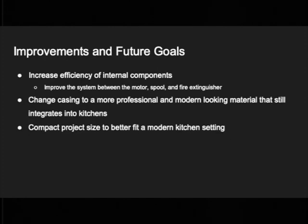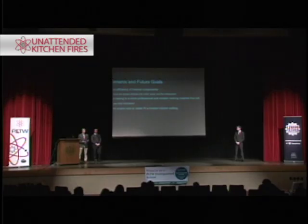So our future goals are, we want to even further increase efficiency of the internal components because we were able to do it in a very good amount of time already, but there's always room for improvement, and just even a quick second could change the course of an event. And then we also want to change the casing to a more professional or more modern looking material that we'll be able to integrate into the kitchen and look more in tune or sleek with the rest of the kitchen.